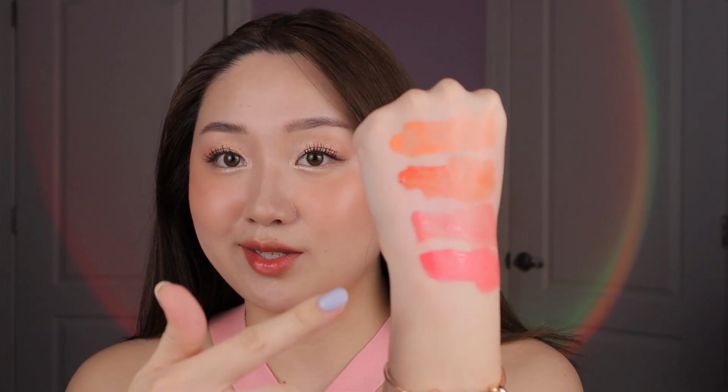Especially considering I have oilier skin, I can still wear these. You can kind of see that after you blend it out, it's not so dewy shiny as if I piled it on. I think it's probably not as long lasting as Rare Beauty just because it has less pigment and it's a little bit more dewy. For the price, I feel like it's definitely worth it. So if you're into these colors, definitely check out the Revolution blush bombs.